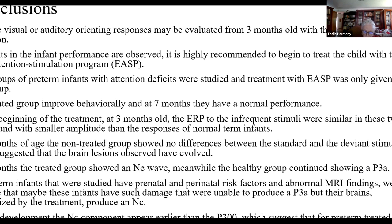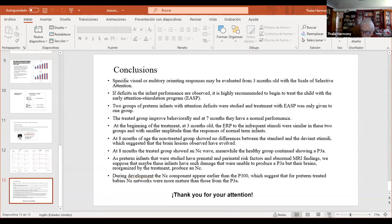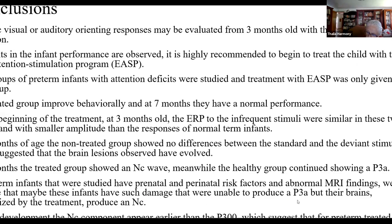Preterm infants that were studied have prenatal and perinatal risk factors and abnormal MRI findings, but we suppose that maybe these infants have such damage that they were unable to produce P3A, but their brains reorganized by the treatment produce an NC. We believe that during development, the NC component appeared earlier than the P3. It's maybe that for preterm treated babies, NC networks were more mature than those from P3A. And then this was the explanation for seeing this reorganization of the brain in the treated children.